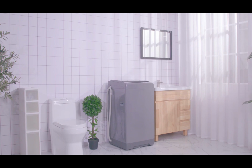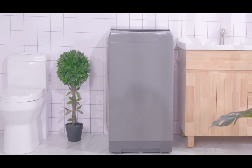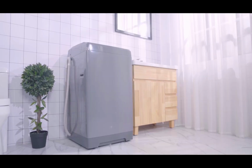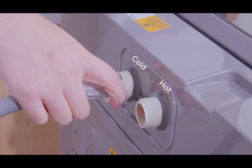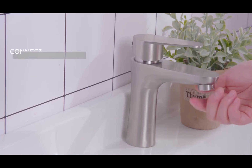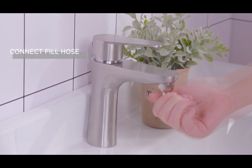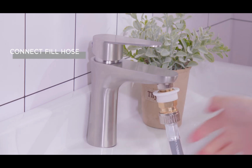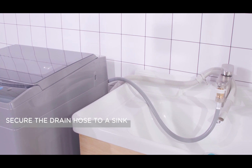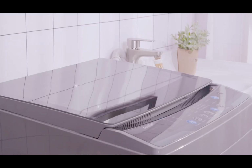First off, let's talk about the key features of this machine. The COMFEE Portable Washing Machine is designed to be user-friendly. It comes with 6 commonly used programs: normal, quick, heavy, bulky, delicate, and spin-only. So whether you're washing your everyday clothes or need to handle bulkier items like blankets, this machine has got you covered. It also offers 3 water temperatures to meet your different laundry needs. And if you're someone who likes to keep an eye on your laundry, you'll appreciate the clear lid that allows you to monitor the status of your clothes at any time.